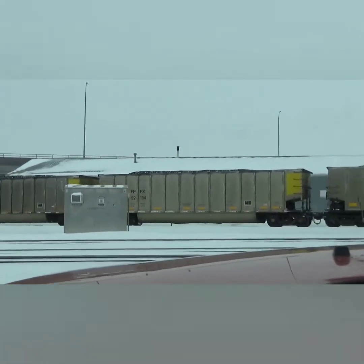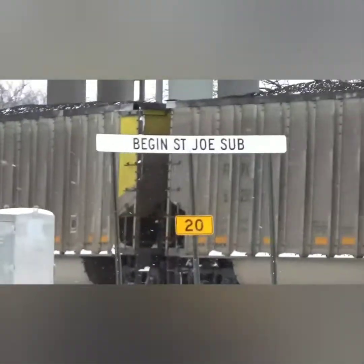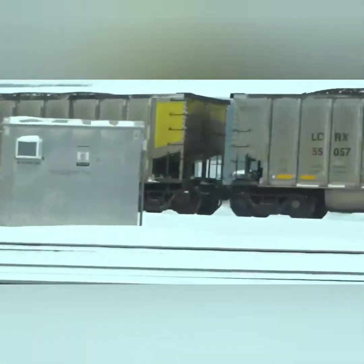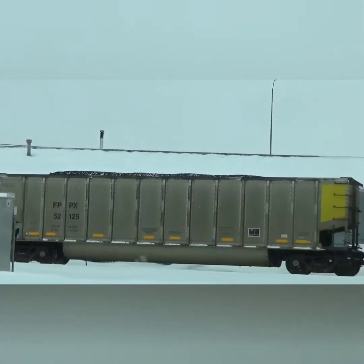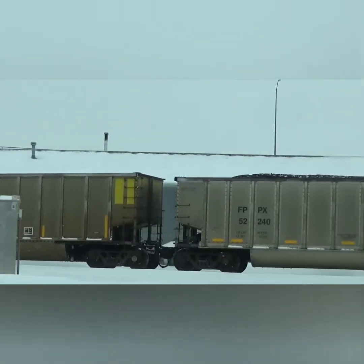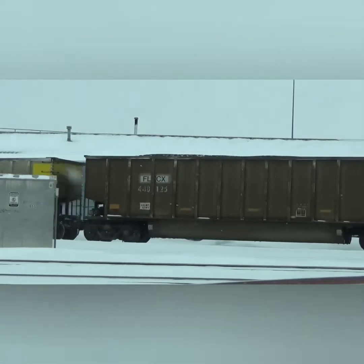I'll tell you why I know that. Because I'm really not, I don't know what's going on. I know this is the transcon line here, but this tells me that right there. This is the beginning of the St. Joe sub. It heads south, I believe. Then there's another subdivision that actually crosses the diamond over it and heads southwest. And then, the tracks directly in front of you are the transcon line, their east-west route.